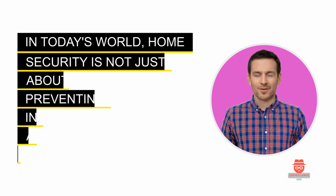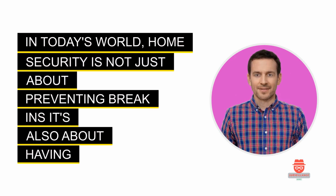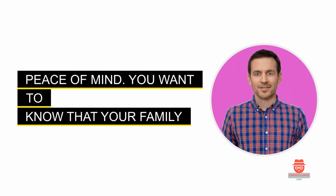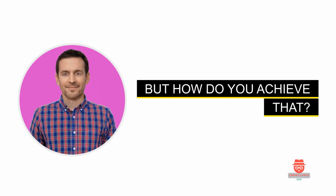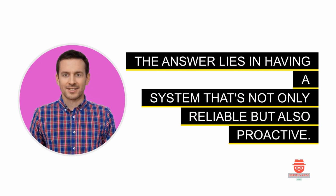In today's world, home security is not just about preventing break-ins, it's also about having peace of mind. You want to know that your family and your belongings are safe, whether you're at home or away on vacation. But how do you achieve that? The answer lies in having a system that's not only reliable but also proactive.